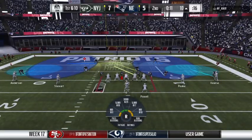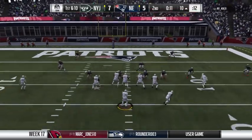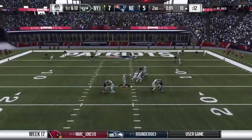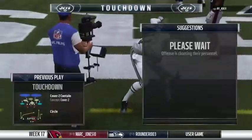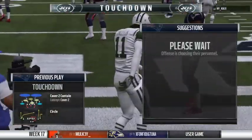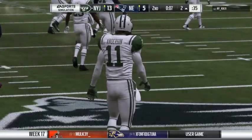Watch him now, Barney. Barney, hurry up. Here we go. 3-19. A first down throw, Darnold. And this will be caught in the end zone. Touchdown, Jets. Robbie Anderson in the final seconds of the first half.